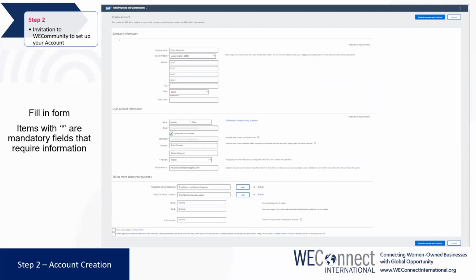When completing Tell Us More About Your Business, simply select one from the products and services that are listed here. There are over 17,000 to choose from. These are the United Nations products and services codes. Please don't worry if you can't find an exact match. Just select one for now. Don't worry. When you get to step 3 of the process, you can provide more information about the products and services that you offer.